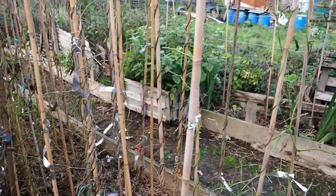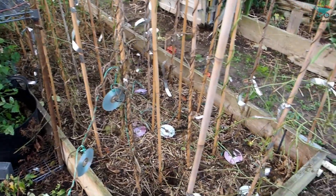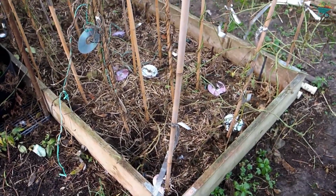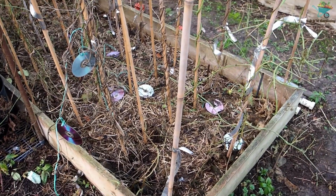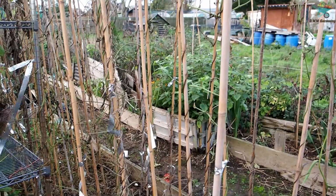The runner beans, we cut this back last week, but we spoke to D. He's in Jamaica now. We just spoke to him on the phone and he said we can pull these out, and then when he comes back he'll rebuild the trellis just to make it a bit straighter and a bit sturdier.